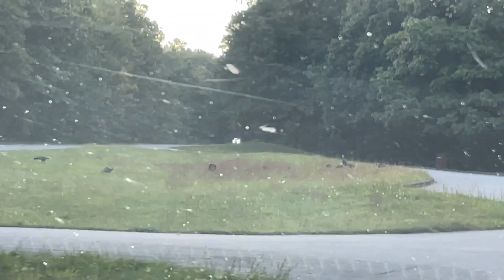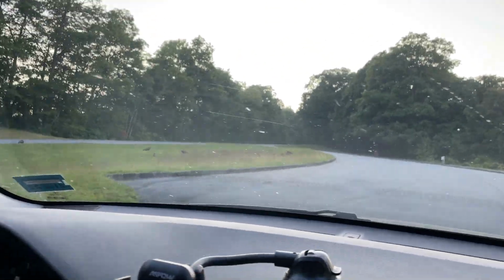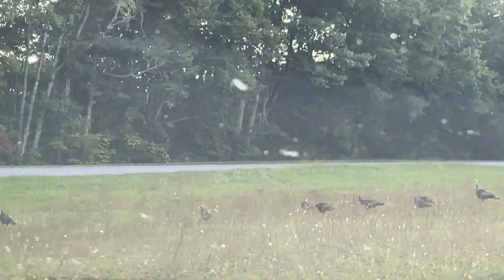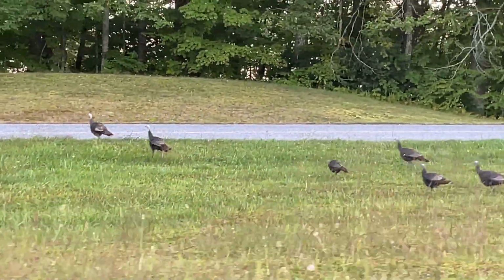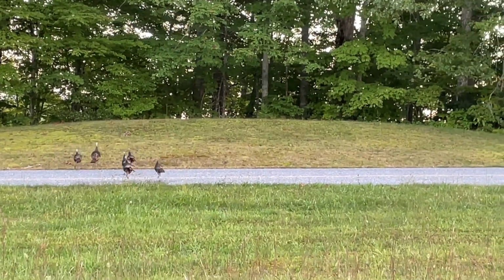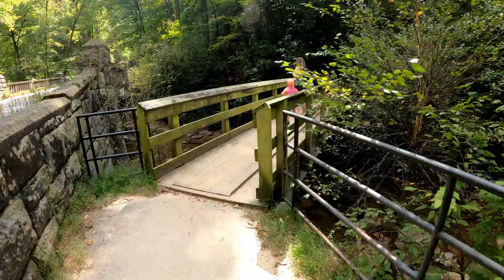Almost in time for Thanksgiving. We found the turkeys. You guys see them? They don't like me getting closer to them. Like, back away. Oh no, I'm drawing them right onto the road. Oh no, slow down. Slow down. They're off.